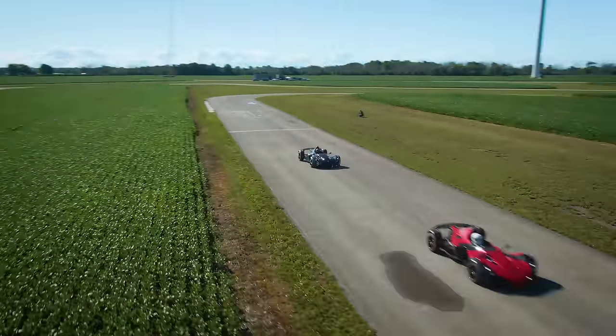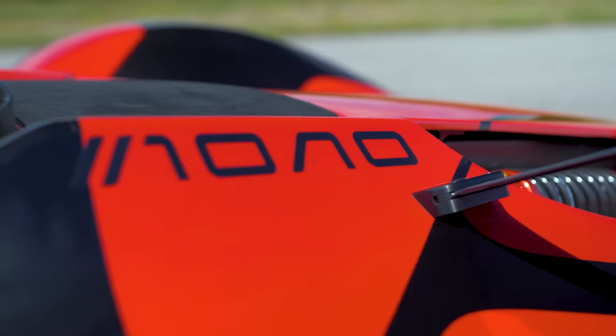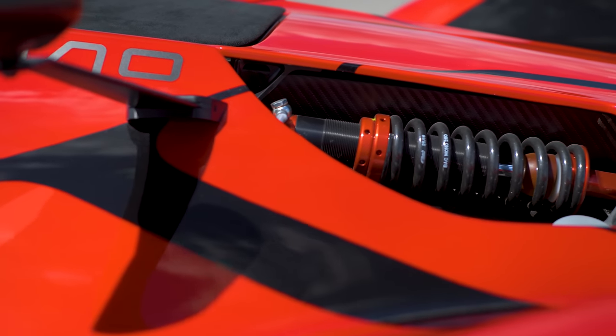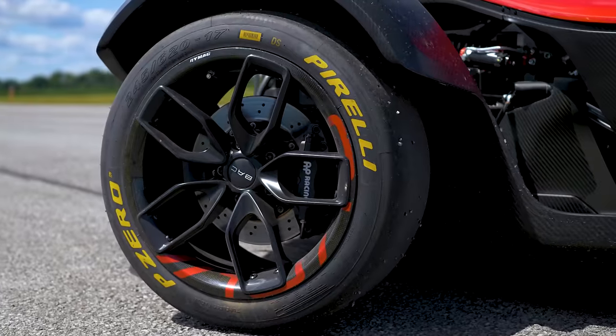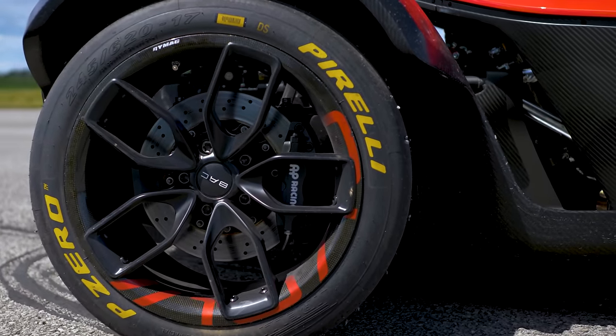Both of these are custom built to the owner's specifications, and even though today we are just temporary caretakers of one of these great machines, we expect it to potentially be the most incredible thing we've ever driven around this track. The question is, at less than half the horsepower of the heavy hitters that have set some dizzying lap times here, where will the Mono settle in?